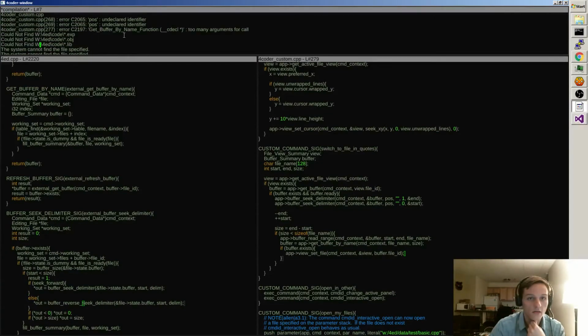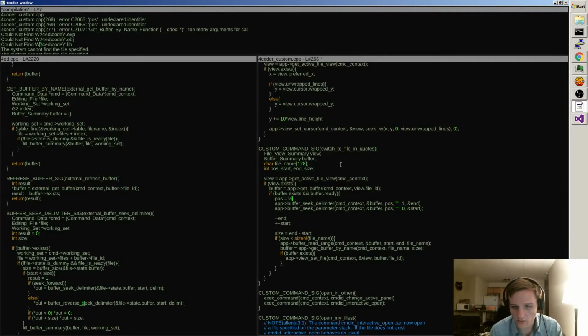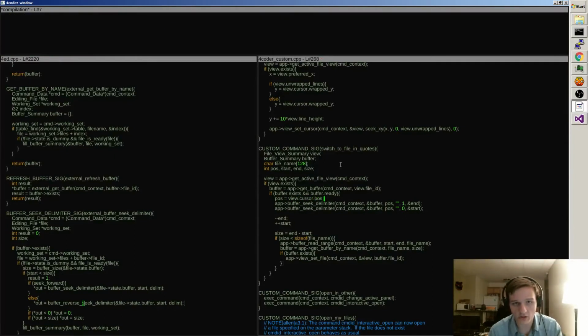Hey, hey, shut up. Position is undeclared. You're right. Position equals view dot cursor dot position.